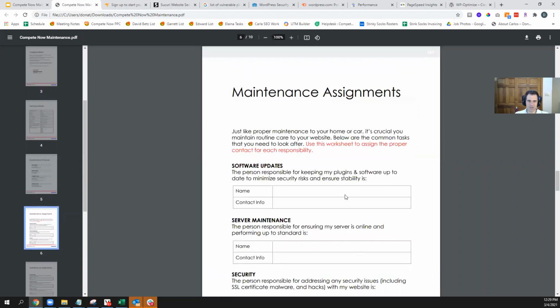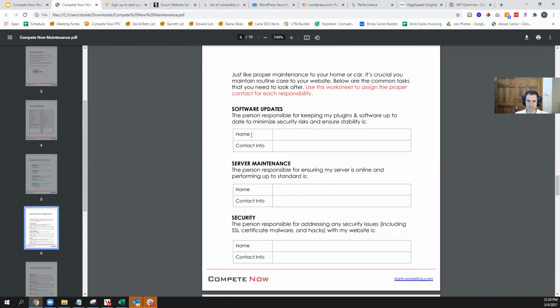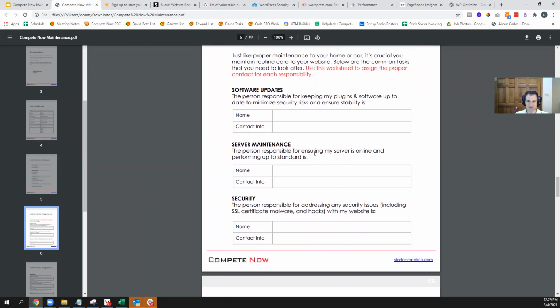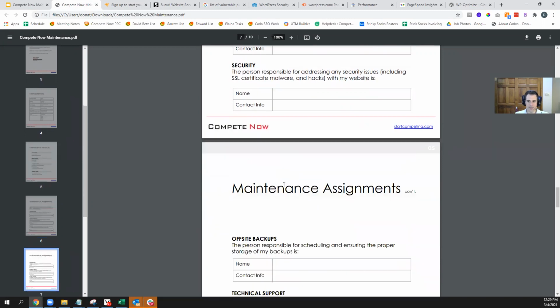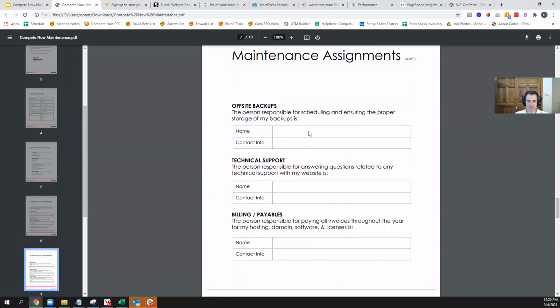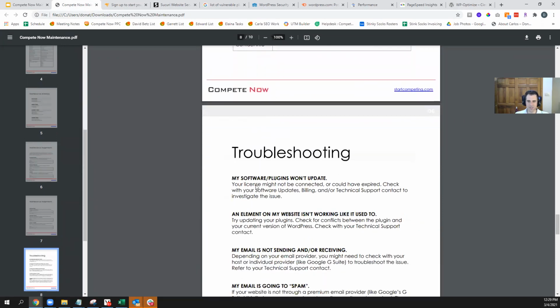So this is just part of that template I'm going to send out. This is just putting in the name and contact information for who's doing plugin updates, who's taking care of the server, who's hosting it, who's monitoring security issues. If there is an issue with security, what needs to be done, and then who's monitoring. These are just figuring out, having a log of who's responsible for what.